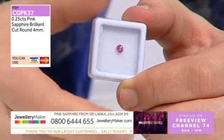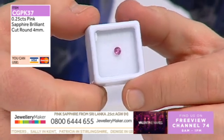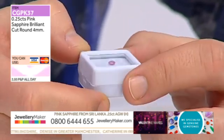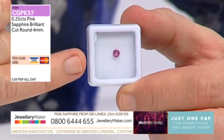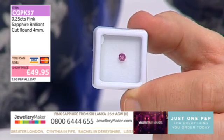Oh my word, that's good. So a quarter carat is the size of stone, by the way, that goes in the average engagement ring still in the UK. So it's a round, brilliant cut stone, and look at the strength of colour. The great thing about putting them in these little cases is that all that's around it is white. So that exposes every single detail of the gemstone.